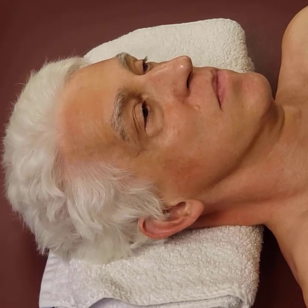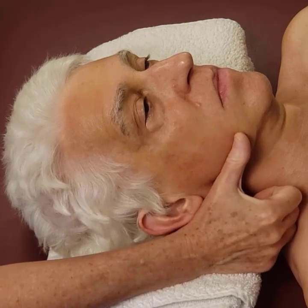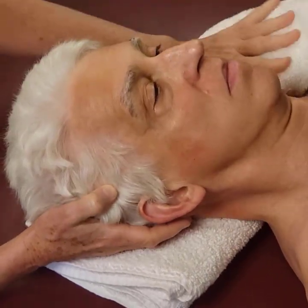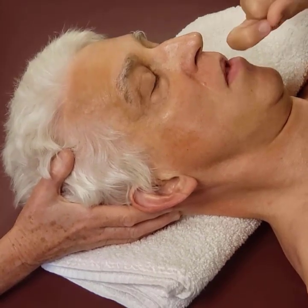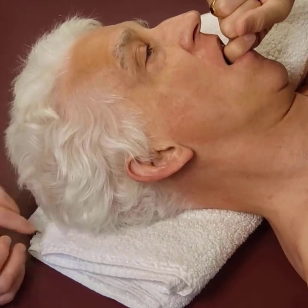Now we'll do a combination stretch for both the temporalis and the masseter muscle. Slightly rotating their head, and I like to pull the head towel here so that they can comfortably insert one knuckle, and that will hold their jaw open and in that stretch position.